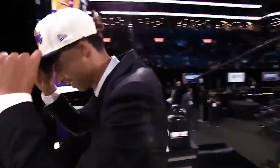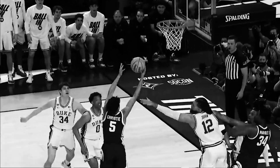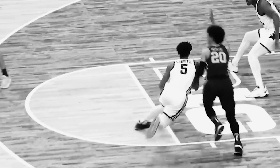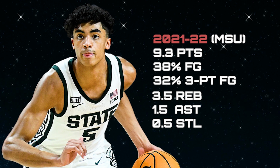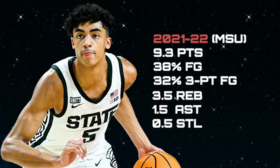In the 2022 NBA draft, the Lakers ended up selecting Max Christie, guard out of Michigan State, 35th overall. On the surface, Christie's college numbers don't really jump out at you, but from watching his film at Michigan State, he definitely fits the NBA mold of the prototypical 3-and-D player.